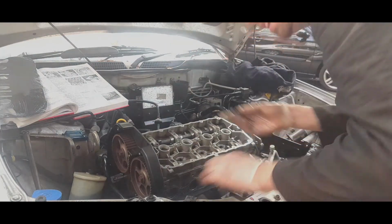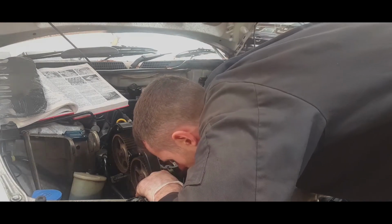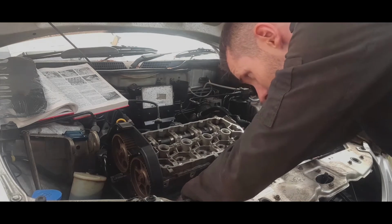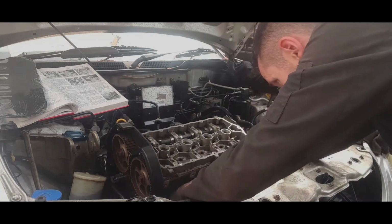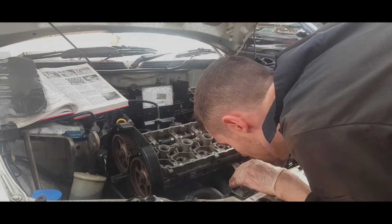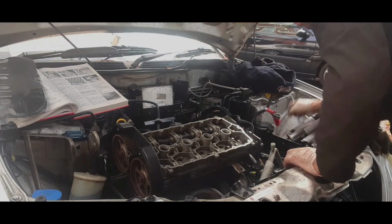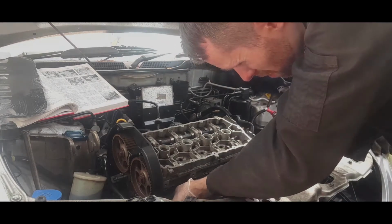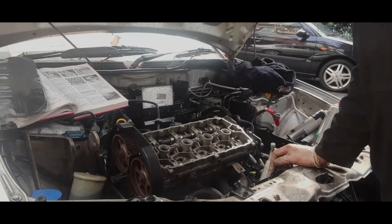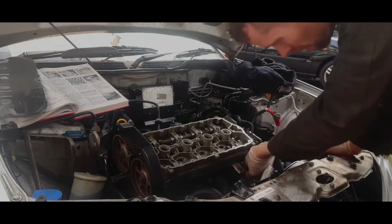Right, finally, that is now out, so we can move the pipe just a little bit, just enough to get this on. Simple as you like. Now, just put that bolt over there for now, and we'll put all the nuts back on. In fact, I'm going to give some of these a bit of a clean before we put them back on. Nuts can go back on.